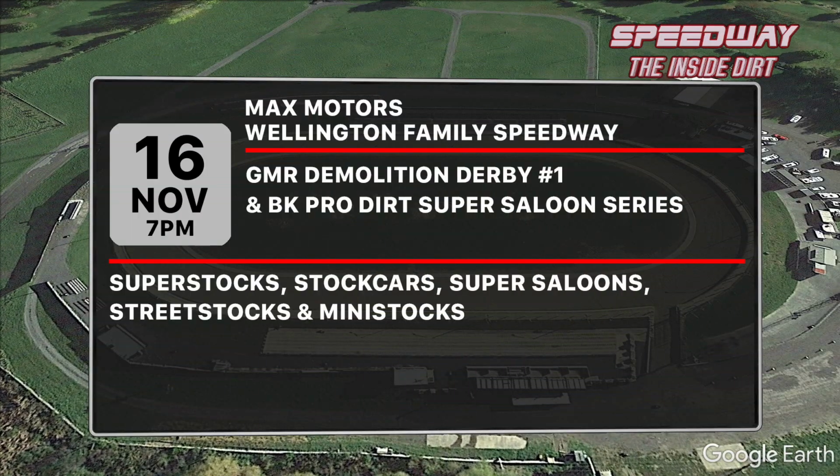This Saturday night at Max Motors Wellington Family Speedway starting at 7 p.m. is the GMR Demolition Derby in the Burger King Pro Dirt Super Saloon Series Round 1. Support classes include super stocks, stock cars, street stocks and youth mini stocks.